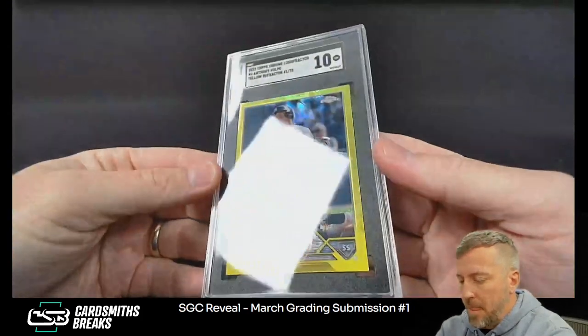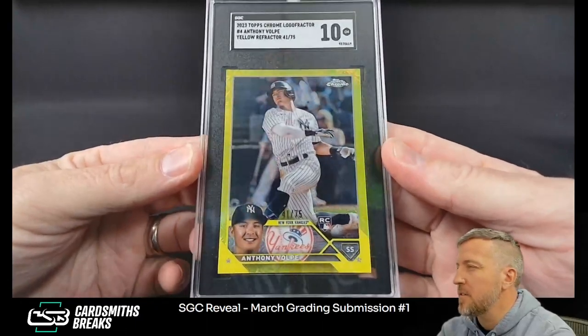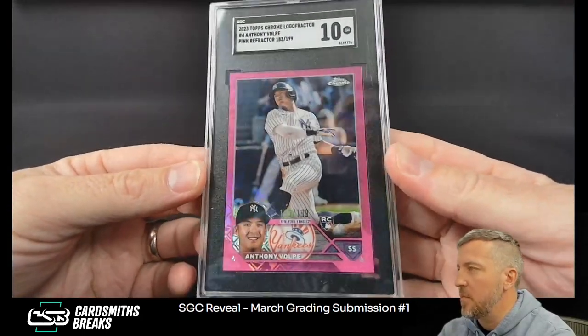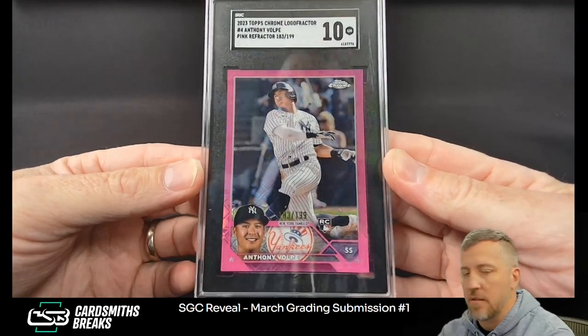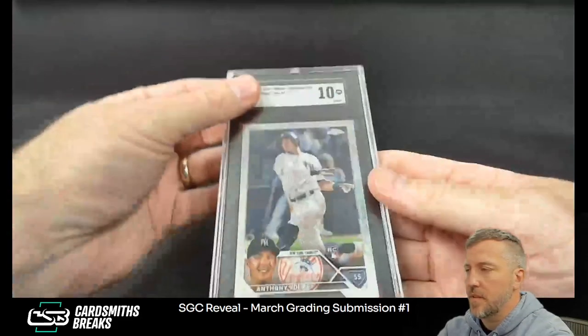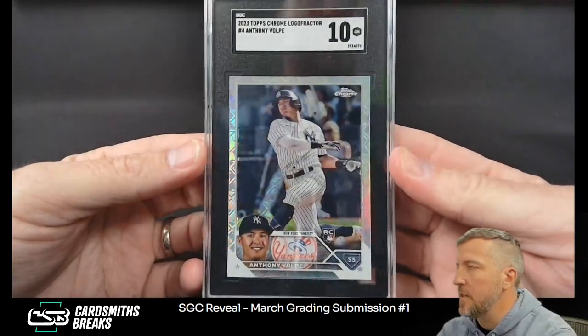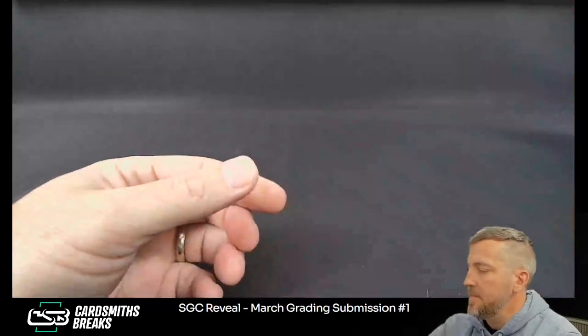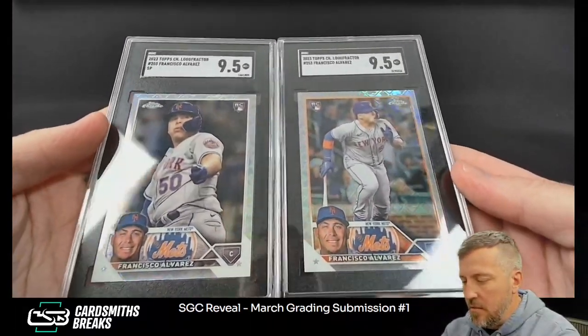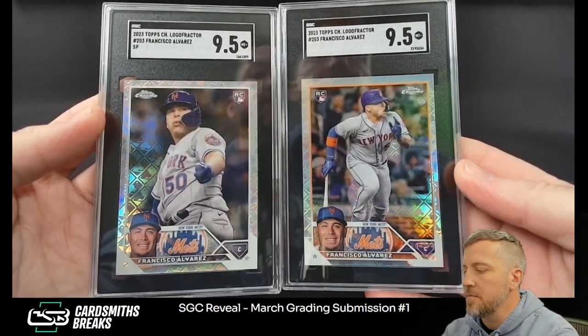Here comes some nice Volpes. A yellow rookie Volpe, 10 from our breaks. Remember this? Yeah. The purple rookie also got a 10. Were these all from the same break? All these Volpes came out in one break, I think. Well, both of them. Two of them. And then there's a base rookie got a 10. Pretty sure those were all from one break. And then you have a couple, Francisco Alvarez, the SP and the regular rookie, both got 9.5s.